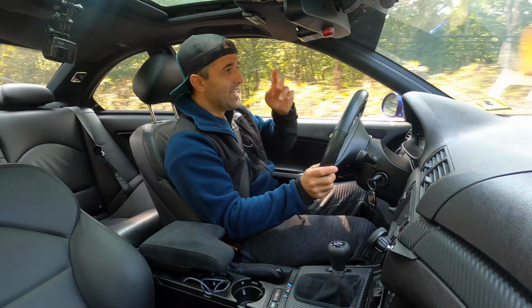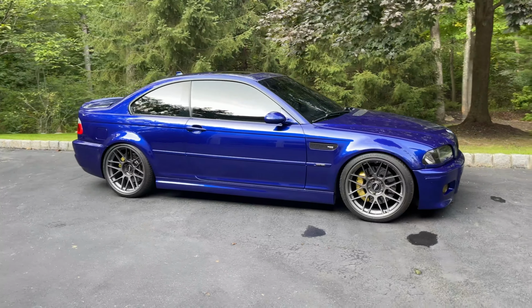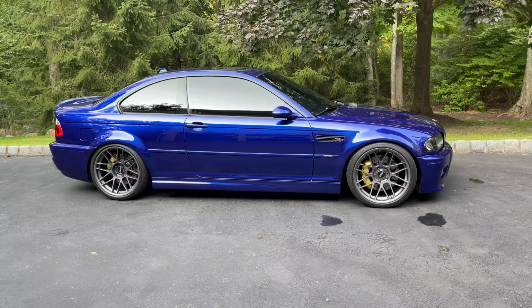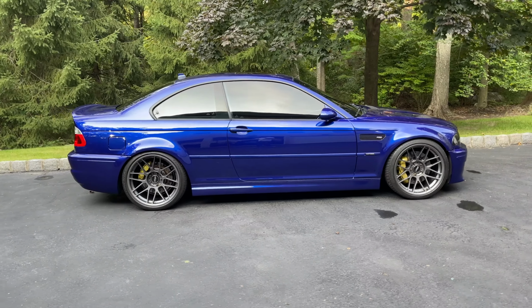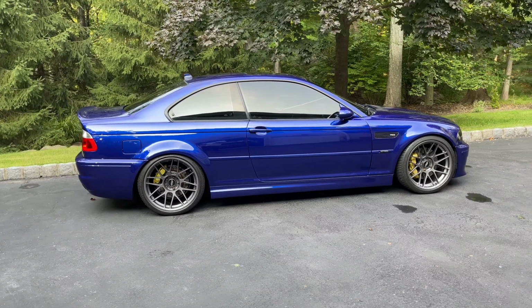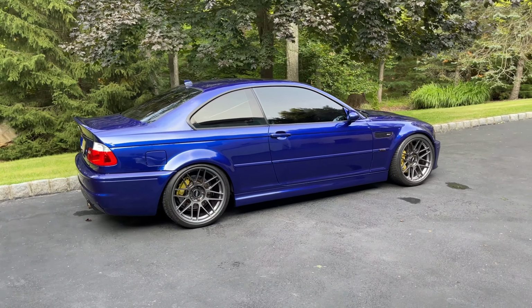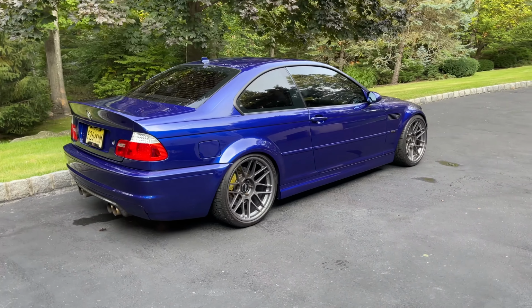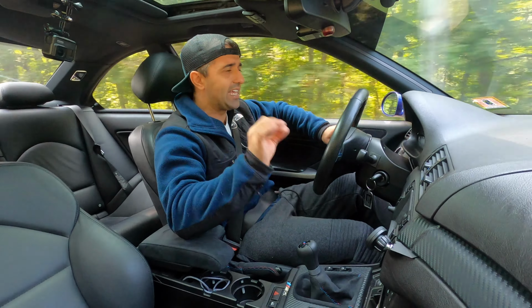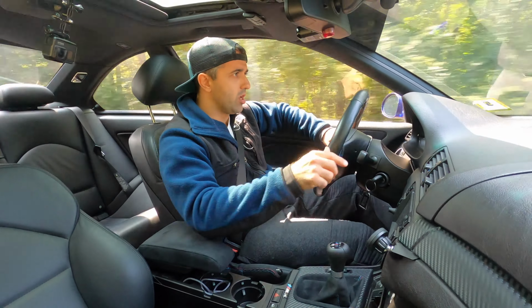What's up, everyone? Today I'm driving this 2006 BMW M3 Competition. 2006 means it's still the last year of the E46 generation. Now, I borrowed this car from a friend of mine with a full intention of buying it. But unfortunately, I cannot buy it. I'm going to tell you towards the end of this video why I can't buy this car, but I'm also going to tell you why you should.